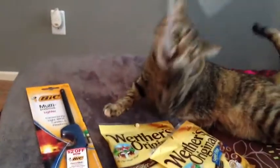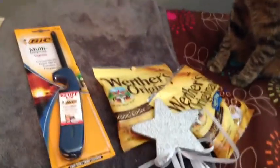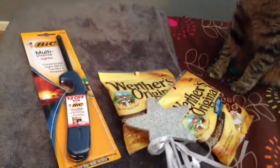Yay! Penny is super excited. Or maybe not. But yeah, so some free candy. I figured, why not? It's free.